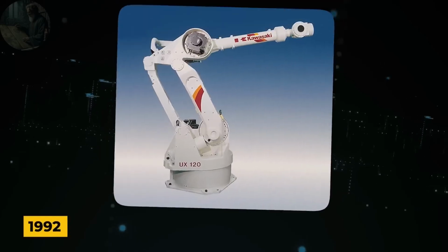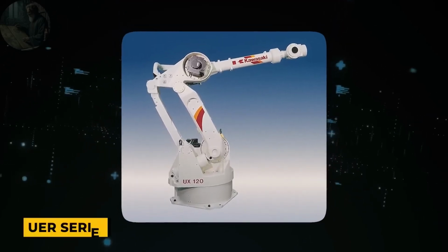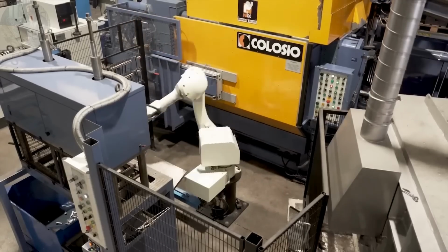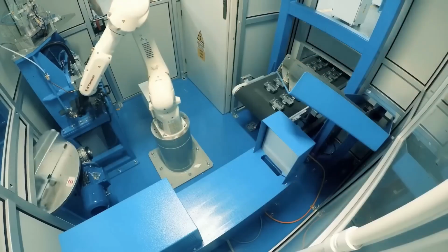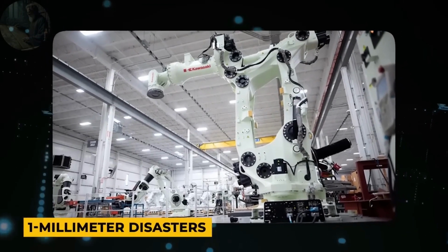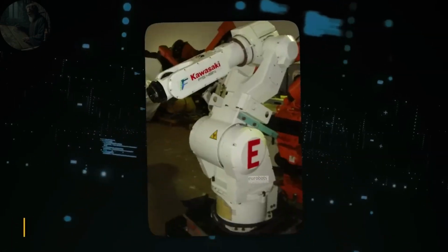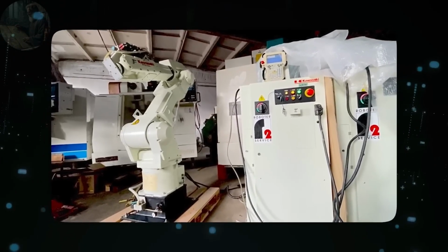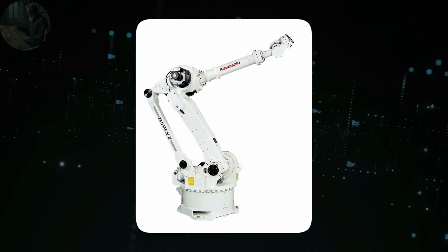The 90s were all about refinement. In 1992, Kawasaki released the UEE series, which brought in better motion control and improved repeatability, essential for industries like electronics, where 1mm errors are 1mm disasters. Then came the FS series in 1998, made for speed and high-precision pick-and-place work.